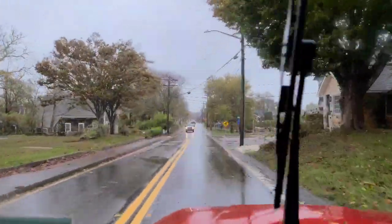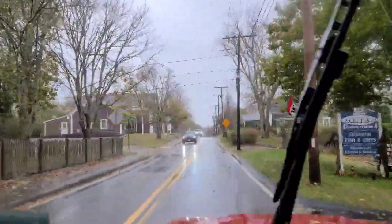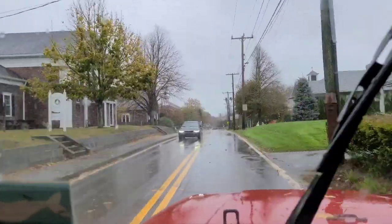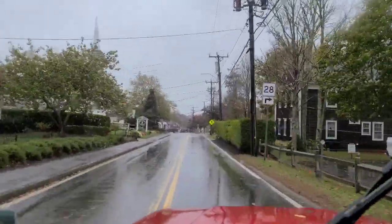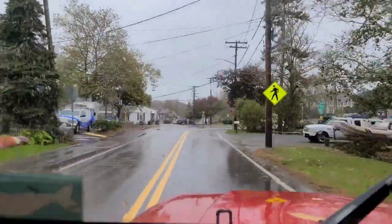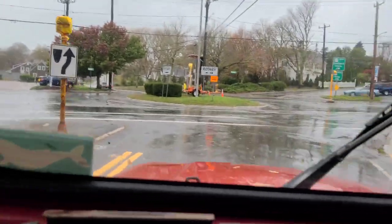It's cold too, by the way. It's like 50, freezing. I know it's noisy. This is my 1988 Jeep YJ Jalopy. It's an oldie but goodie.